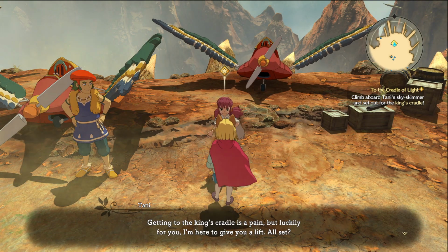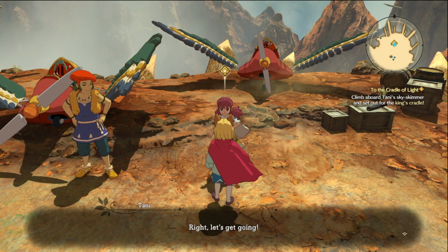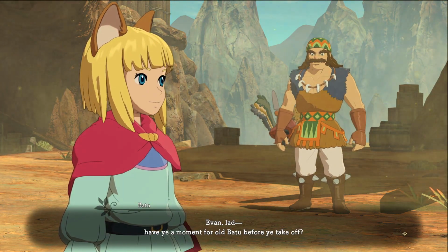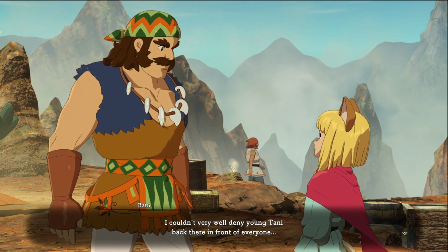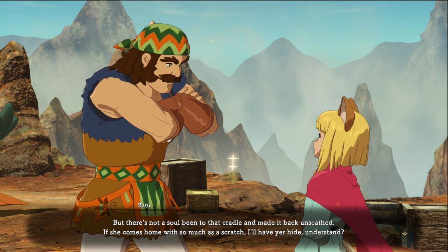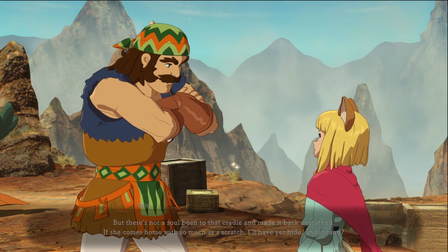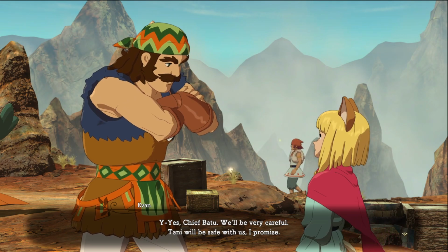Hiya. Getting to the King's Cradle is a pain, but luckily for you, I'm here to give you a lift. All set? Yes. Right, let's get going. Everlad, have you a moment for old Batu before you take off? I couldn't very well deny young Shanti back there in front of everyone. But has not a soul been to that cradle and made it back unscathed? If she comes home with as much as a scratch, I'll have your hide, understand? Yes, Chief Batu. We'll be very careful. Shanti will be safe with us, I promise.